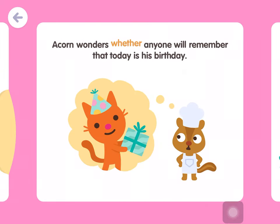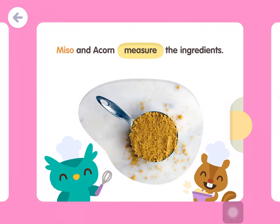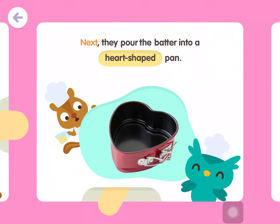Acorn wonders whether anyone will remember that today is his birthday. Miso and Acorn add the ingredients. Miso and Acorn measure the ingredients. Miso and Acorn pour the ingredients. Next, they pour the batter into a heart-shaped pan.